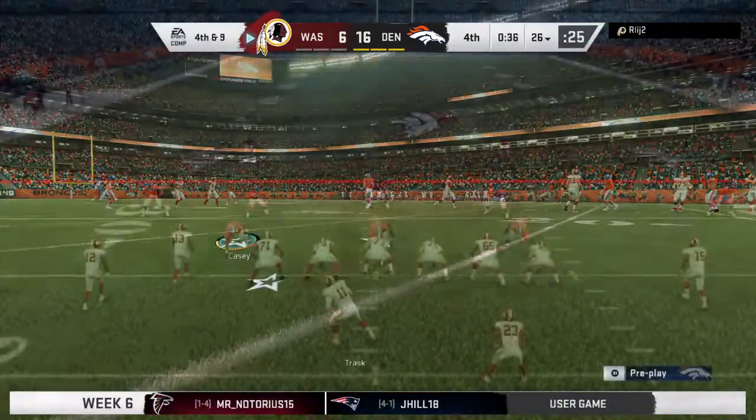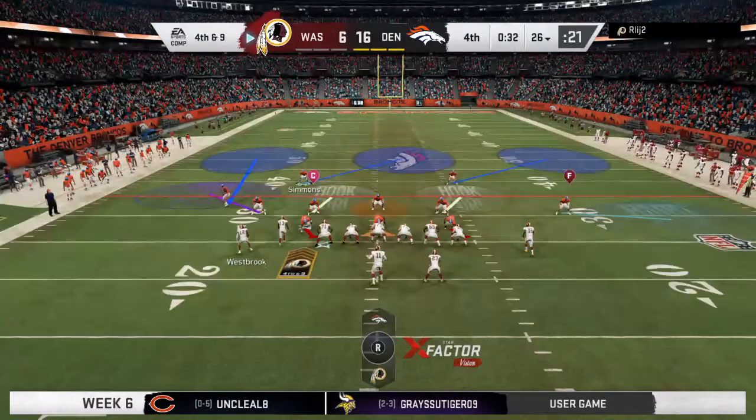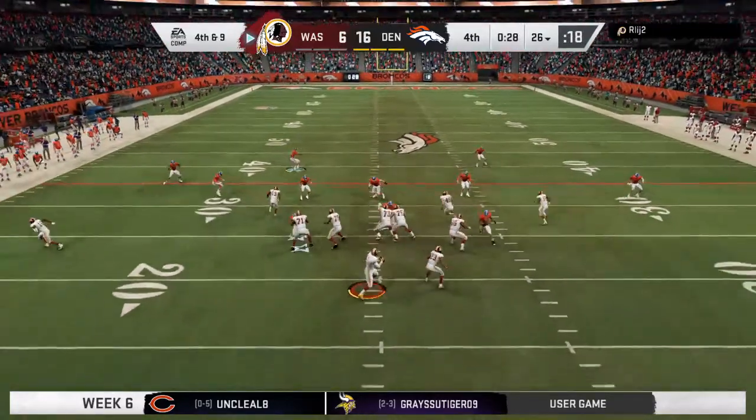Try and hit your receiver on the run and see if he can pick it up. Keep it on his feet, get a little extra yardage. Yeah, but a nice job defensively to get to him and keep him short of the first.